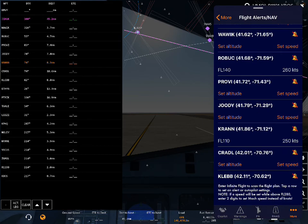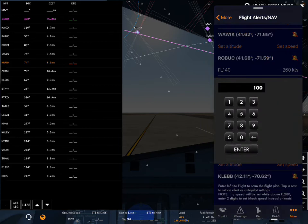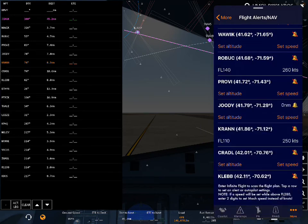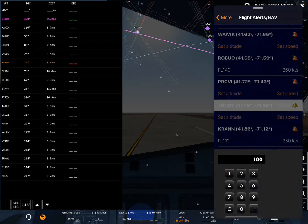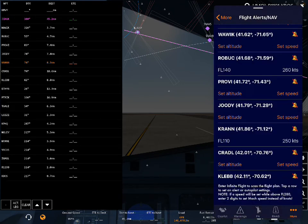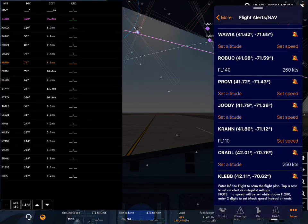So once you got to Jody, it would slow to the 250. When you're doing a group flight and you need spacing, set it up like that, right? But for the purposes of this, usually I set it up for one waypoint after.